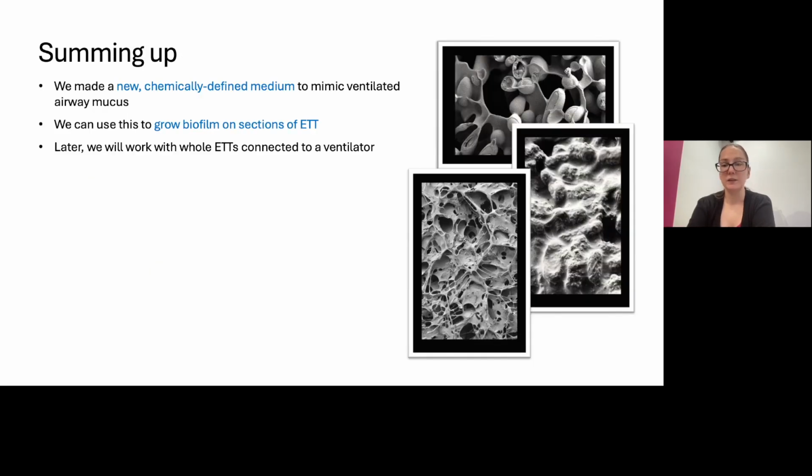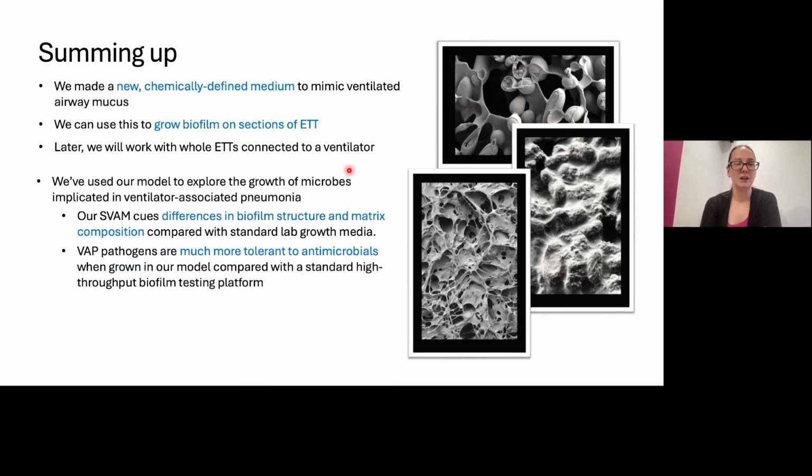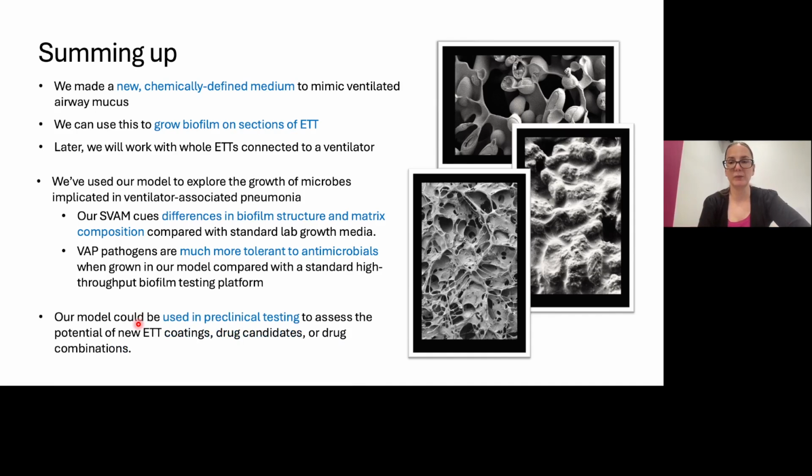So summing up, we made a new chemically defined medium that mimics ventilated airway mucus. We've successfully used it to grow biofilms of key pathogens on sections of endotracheal tube. And we're now moving on to see if we can look at pieces of tube connected to a ventilator in this model. We've shown that our medium causes clear differences in biofilm structure and matrix composition compared with standard rich lab medium. And we've published the composition of that medium, so you can use it. And we've confirmed that VAT pathogens are much more antimicrobial tolerant when they're grown in our model compared with a Calgary device. We very much hope that this model could be used in preclinical testing to help discover new tube coatings, drug candidates, drug combinations.